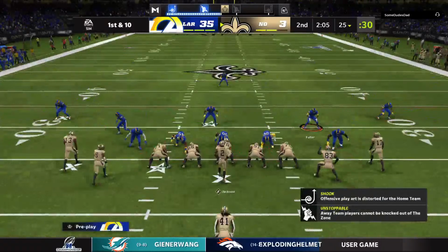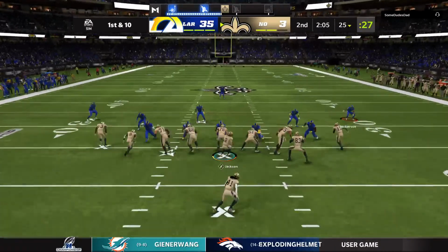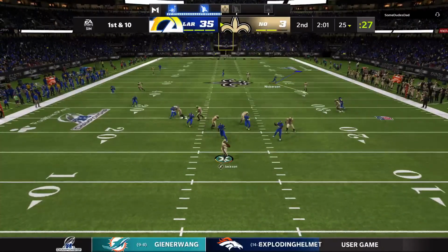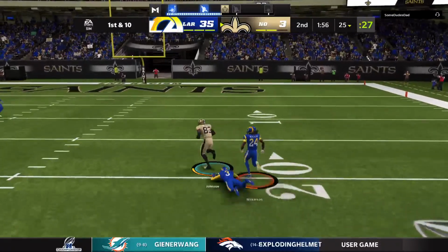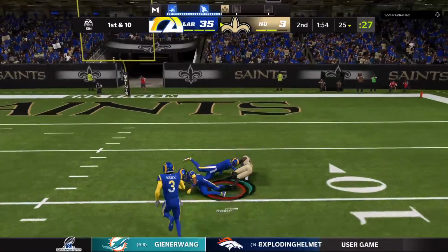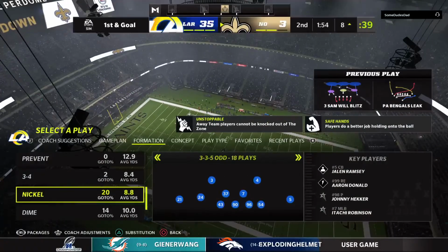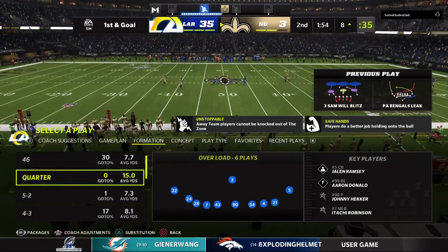Getting set for their next drive, the New Orleans offense. They've got to be a little shell-shocked. Down double digits at home in the playoffs. Still in the first half. They've got to turn things around quickly. Try to lay one up deep. And that's caught inside the 30. And he's taken down all the way inside the LA 10. 1:54 left on the clock here in quarter number 2.